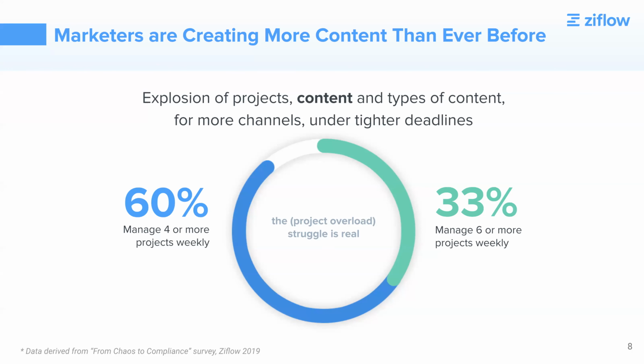No surprise, the volume of creative content work is pushing teams to a limit of what they can produce effectively. And spoiler alert, when I say effectively, I'm not just talking about great creative. Spoiler alert, effective could also be code for compliant.